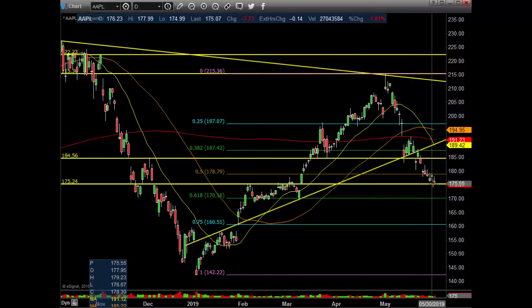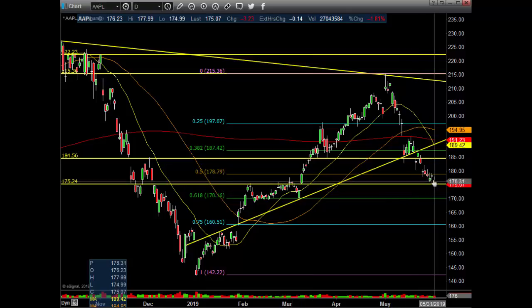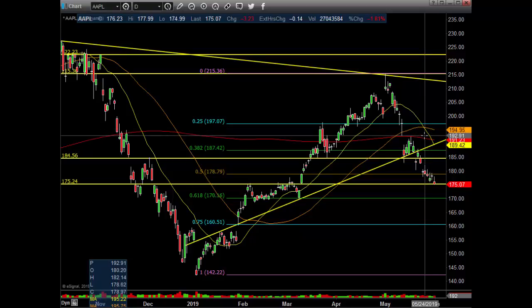So we're going to have to see what this gives us next week. But we are into some support here, guys. We're so close to gap fill, I can't see why we wouldn't. All right, so if this thing starts to bounce, bulls, listen up. You got to recapture gap fill, trend line, and you got to get above the moving averages. Until then, guys, I'm not that bullish on Apple.